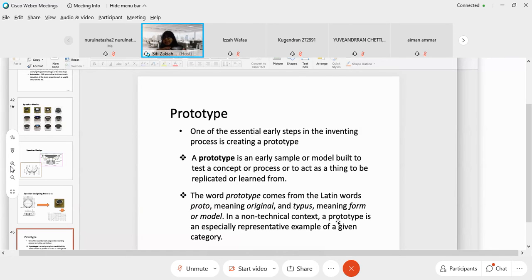So if you build a small prototype, there are many kinds of prototype, it can be a workable prototype, it can be a non-workable prototype, at least people can see it, not on paper, physically, right?